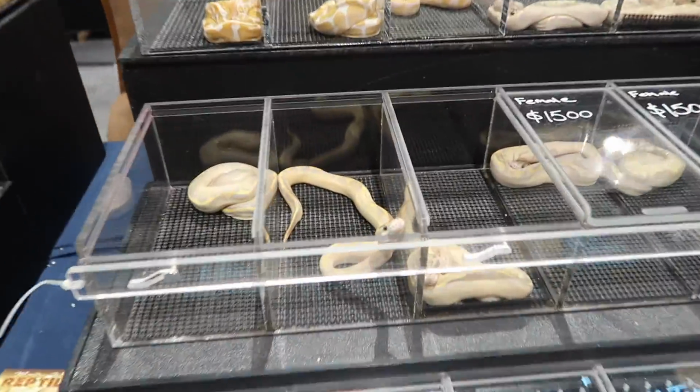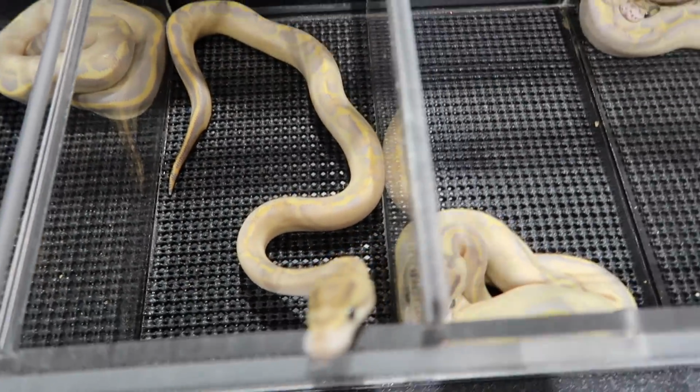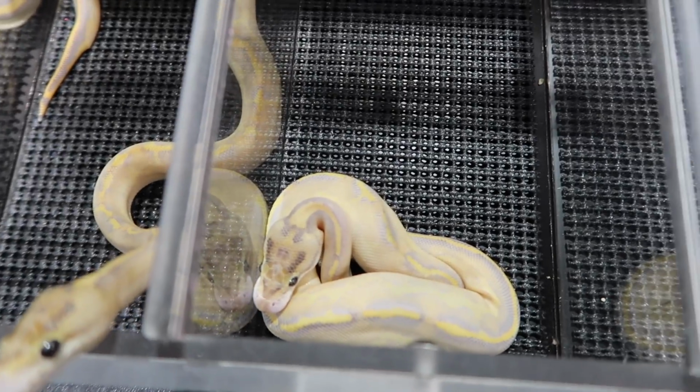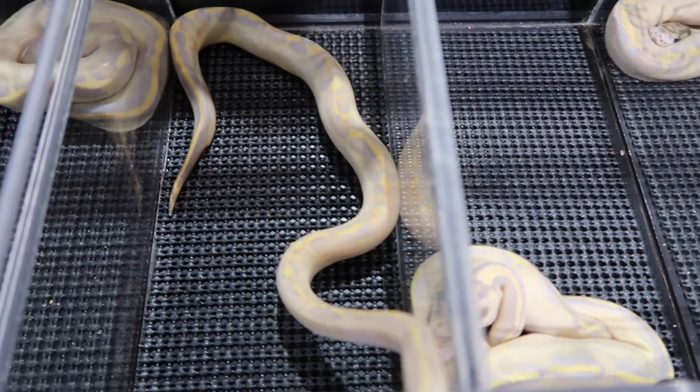All right, guys, and here it is, the leopard ivory. Let's see if we get a nice little zoom in. And this right here is JKR's favorite snake of the show.